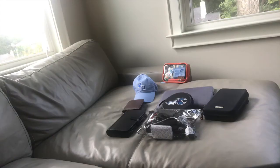how I pack for these international trips. And it's pretty simple, but I do this very consistently. That way I don't forget anything. And I think I have it down to a bit of a science.